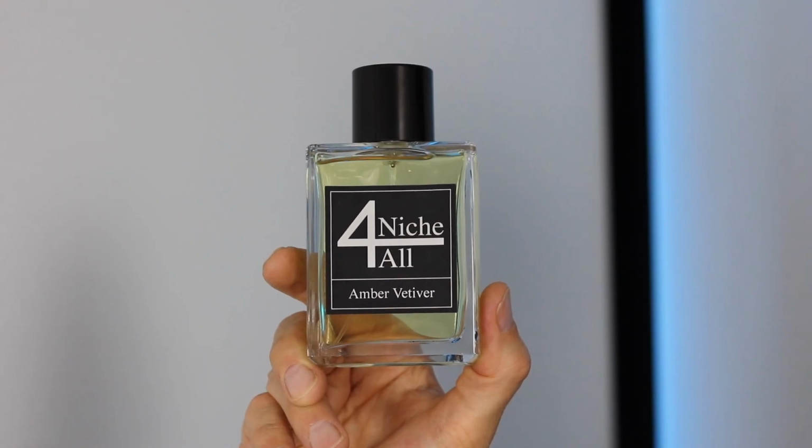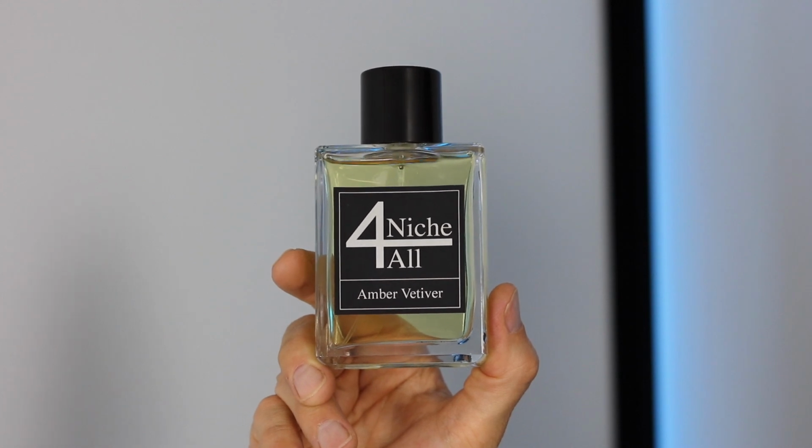This is a beautiful, versatile fragrance, actually. The next one I'm going to talk about is Amber Vetiver. Notes in this are bergamot, lemon, immortelle, amber, vetiver and papyrus. You get the brightness of the citruses in this, and then you get this really nice dry vetiver, which is just a touch smoky.